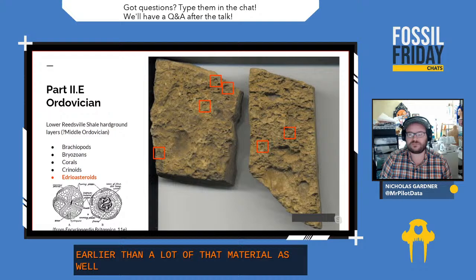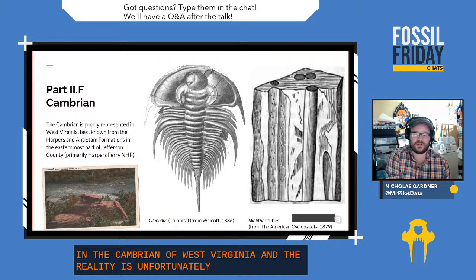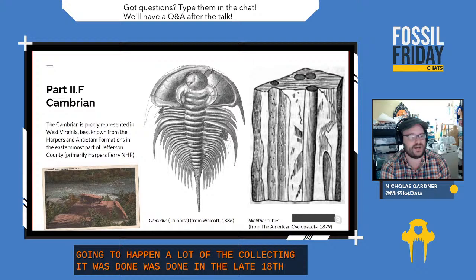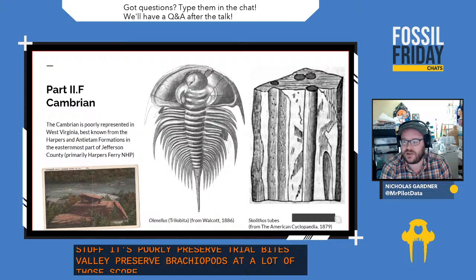And then it finally takes us down to the Cambrian. I've not had the opportunity to collect in the Cambrian of West Virginia. And the reality is, unfortunately, the Cambrian exposures are primarily in Harpers Ferry National Historic Park, so collecting there is just not going to happen. A lot of the collecting was done in the late 1800s, early 1900s, and they typically didn't find a lot of well-preserved stuff. It's poorly preserved trilobites, badly preserved brachiopods, and a lot of those Skolithos tubes.